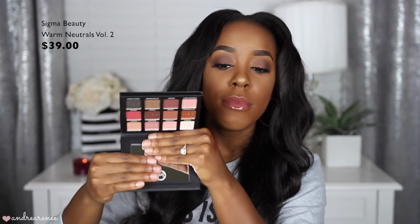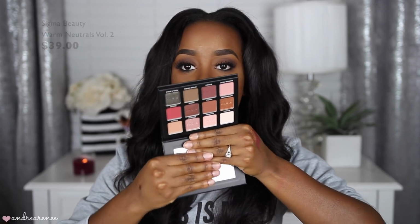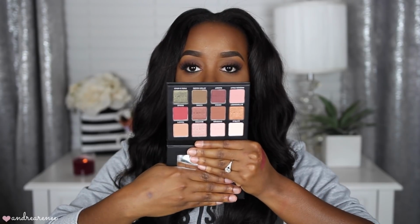Okay, and the next new palette that just came out, like just came out, is the new Sigma Warm Neutrals Volume 2. Now this is their newer eyeshadow palette. They have the Warm Neutrals palette, but this is Volume 2, and y'all, this palette is everything. Look at the inside, so pretty. It comes with a mirror. Let me flip it this way so y'all can see it better. But this is what the inside looks like, if I can show it to you so you won't be blinded by the mirror. But this is the Warm Neutrals Volume 2.